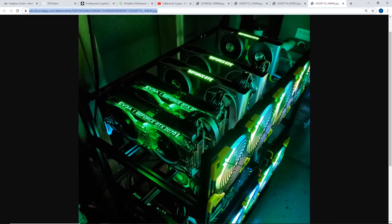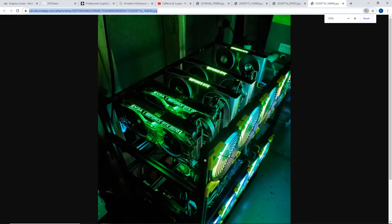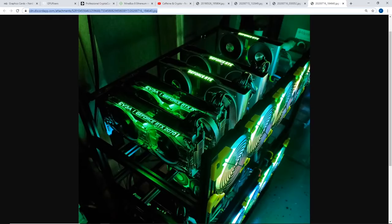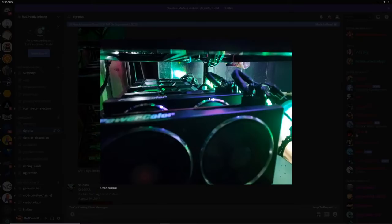Okay. Next up, the next picture we have is from MR2JZ. So, wow, he's got some insane pictures here. Okay, so, a bunch of RTX cards, RTX 2070s, oh man, he's got some Founders Edition RTX 2070s, all on Veto frames here, and there's another sick shot over here, PowerColor, assuming these are AMD cards? Yeah. That's really nice. I like the lighting that he has going on here.